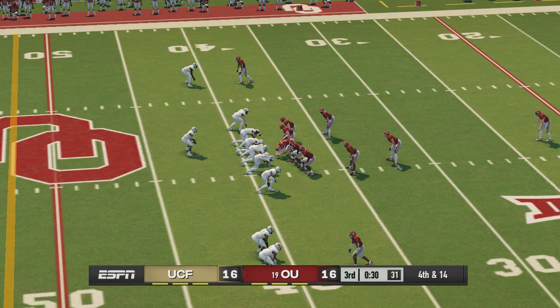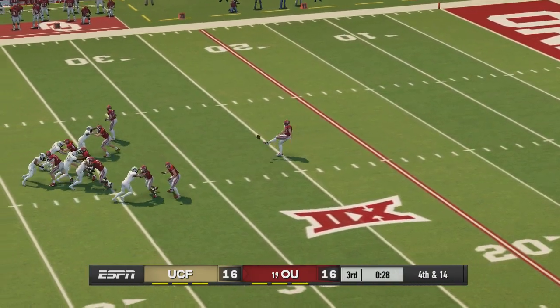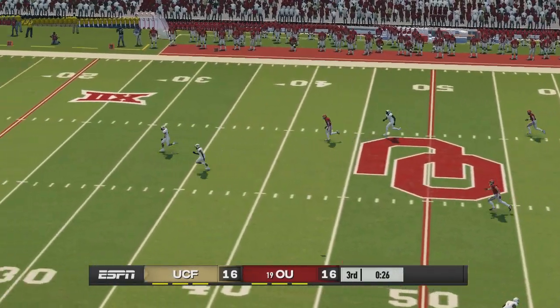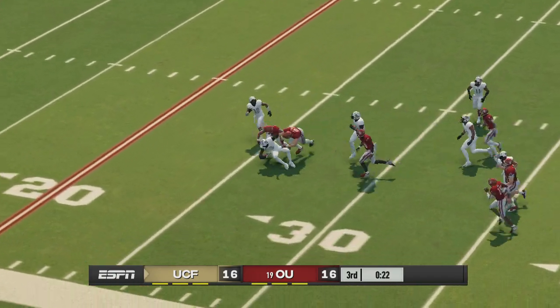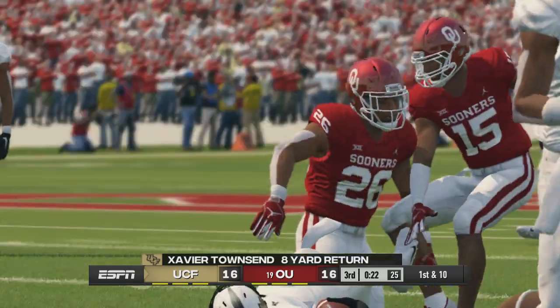Townsend is back deep to return. It's away, and it's a booming punt. Townsend fields it at the 18. What a collision.